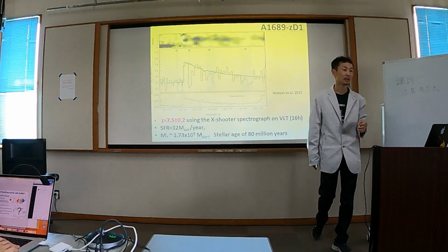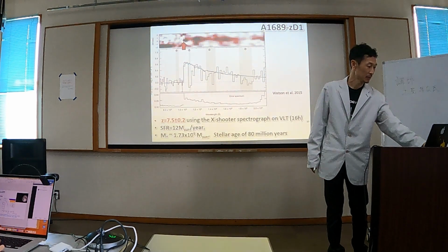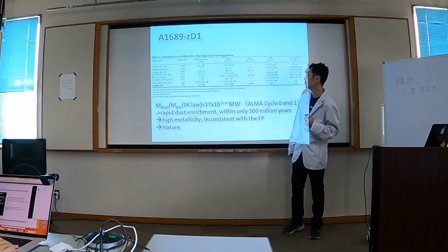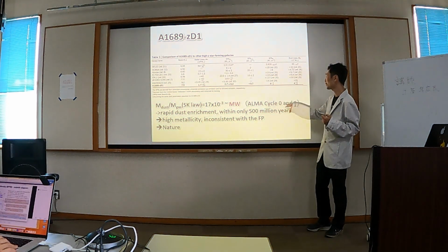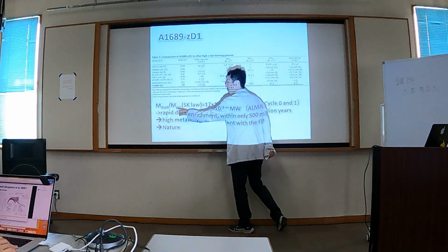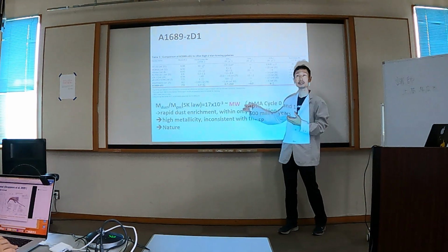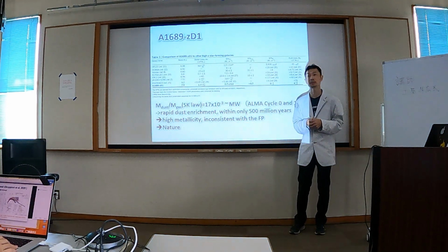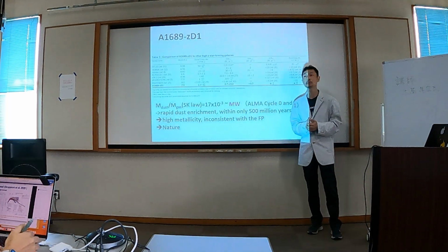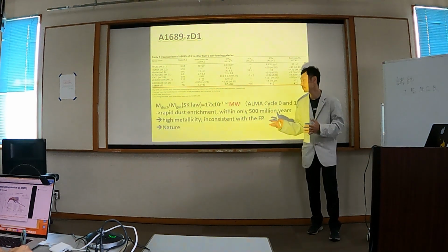What was surprising was that from their ALMA continuum, detected in cycle 0 and 1, they estimated the dust mass to gas mass ratio is 17 times 10 to the minus 3. This is like the Milky Way's dust to gas ratio, the same, at redshift 7.5. So it was a very surprising result. There's already a lot of dust in this high redshift galaxy at redshift 7.5. That's how this paper made it into Nature.